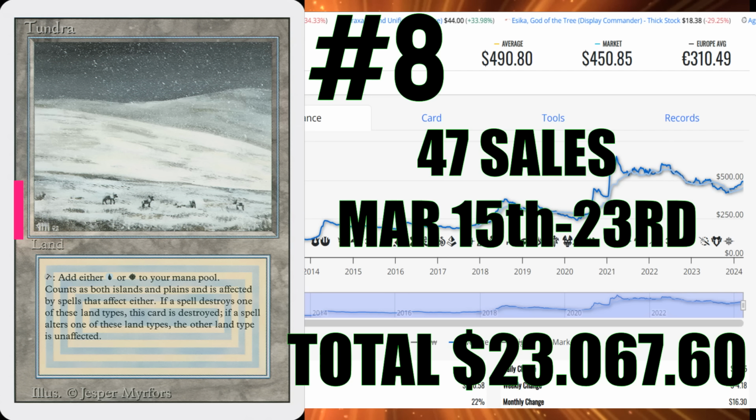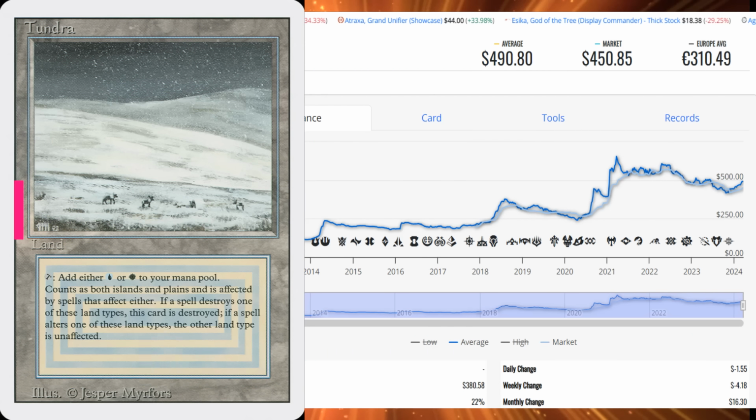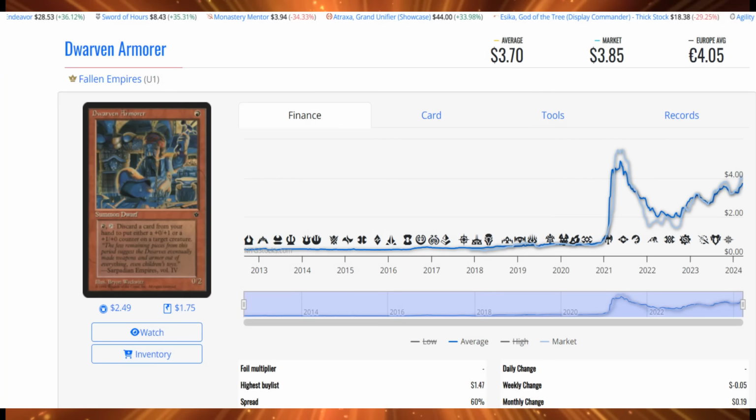It's still a total sales volume of $23,067.60. It's a massive chunk of sales, don't get me wrong. $490.80 for a near mint copy. You can find heavily played copies here in Canada for around $480, so there's a real discrepancy in US pricing versus Canadian pricing, and the availability of these cards is a lot scarcer in Canada. But either way, it's an epic, amazing card, and if you can get it by trading in cards that are going to get reprinted, like a Ragavan, why wouldn't you do it? You can get the Ragavan later, but you cannot replace that Tundra. It's going to stay in your collection forever.